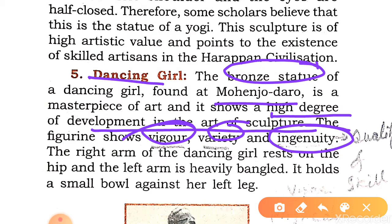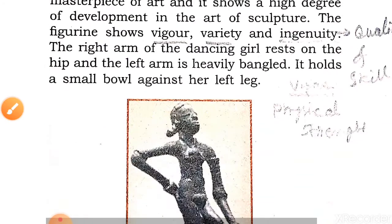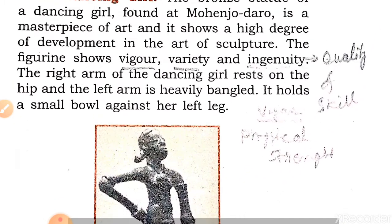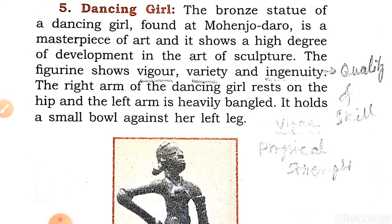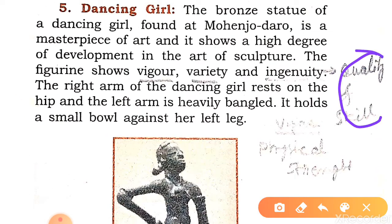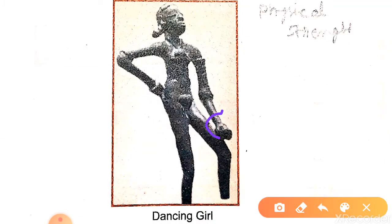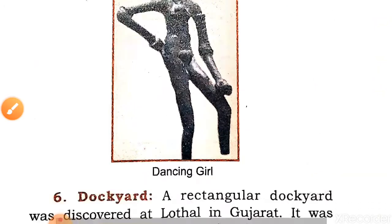You already saw the dancing girl's picture. Here you can see that the arm has bangles, and also ingenuity means the quality of skill. I have written it here, it is a little obscure, but it means the quality of skill. The right arm of the dancing girl rests on the hip, and the left arm is heavily bangled. It holds a small bowl against her left leg. You can see here she is holding a bowl also. So it was a picture of a dancing girl.